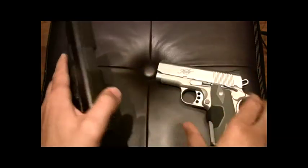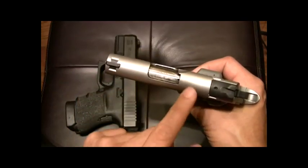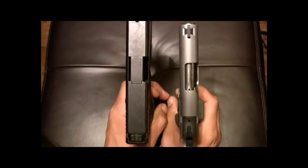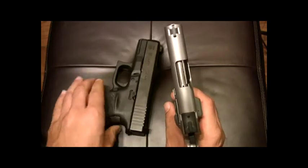1.27 inches. Now, 1.28 inches is the width of the Kimber. And right off the bat, if you're looking at it, you're like, wait a minute. You know, it's obviously a slimmer profile if you're looking at the slide. But again, we're talking about overall measurement.